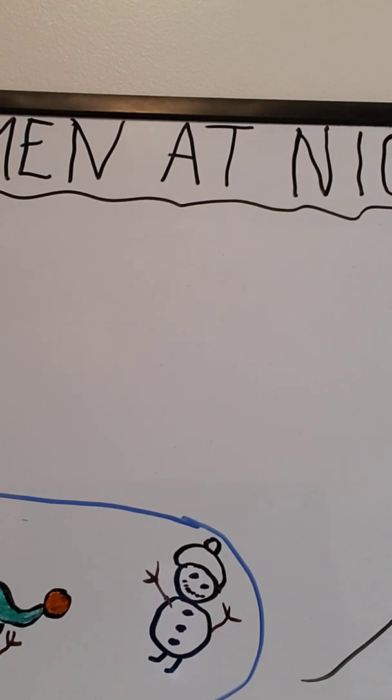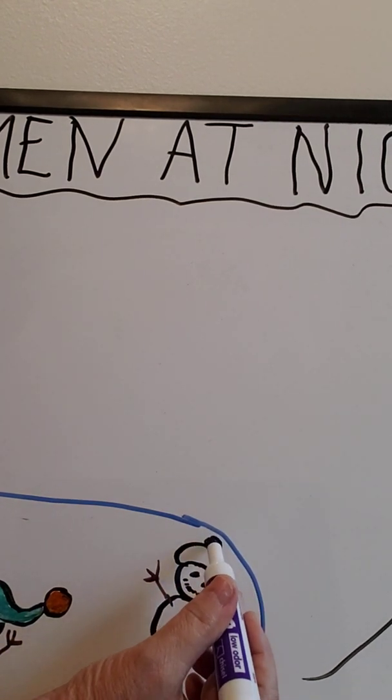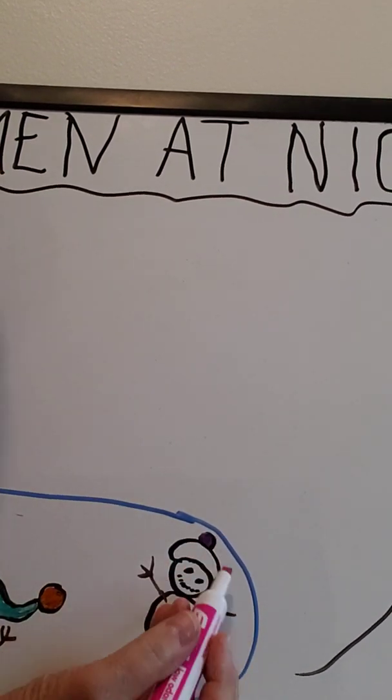Mom is going to have a pink hat with a purple pom-pom, because purple is my favorite color, so I got to get it in here somewhere. So that's going to be purple. Oh, and I'm going to use my pink.